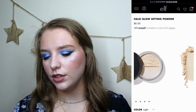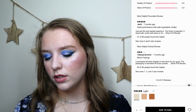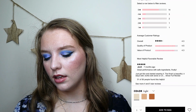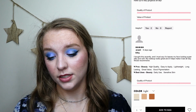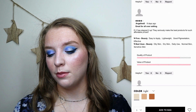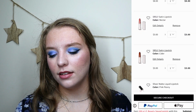Alright, I want to look at the reviews on the Halo Glow Setting Powder. I want to see if anyone says anything about it being too dark. Let's see, the overall rating is a 4.3. Finish is beautiful. Finely milled, best setting powder I've ever used. Wow, that's a pretty bold claim. Amazing powder.